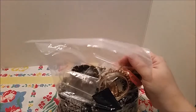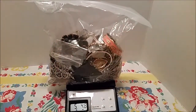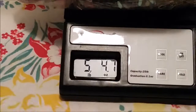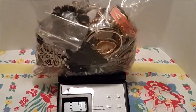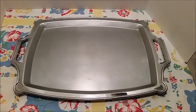All right, let's weigh this bag and see if it is 5 pounds. This would be 5 pounds of better wearable, and usually when I buy the better wearable ones, I do get, just like they say, better wearable jewelry. And look at that, if we zoom in down there, it is 5 pounds, 4.7 ounces. So over 5 pounds of jewelry, great. Let's zoom back out. I still have to get used to this scale.